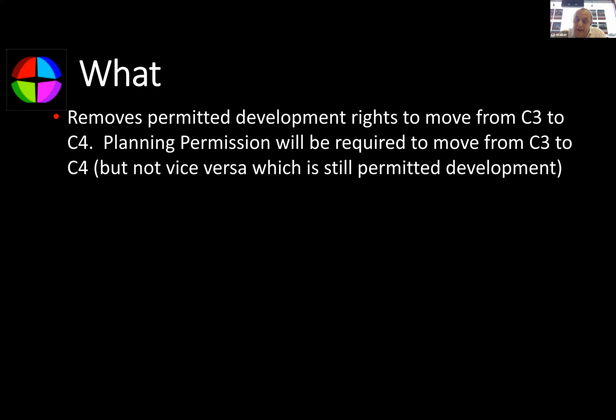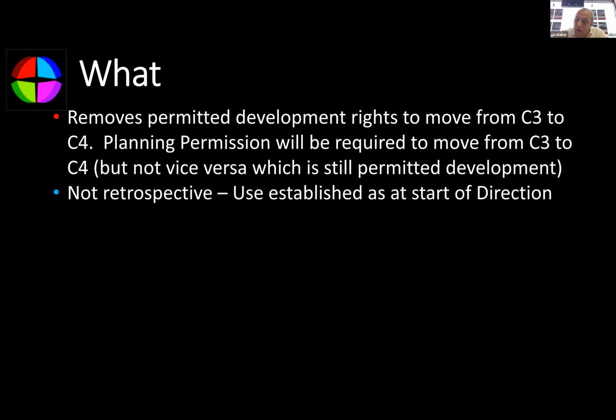If a property is being used as an HMO when the direction is made, that use is established with no requirement for planning permission to be obtained. However, the principle of use it or lose it applies. If a property moves from C4 to C3 after the direction is made, you would still need planning permission to regain C4, even if it had this use previously or when the direction was originally made.